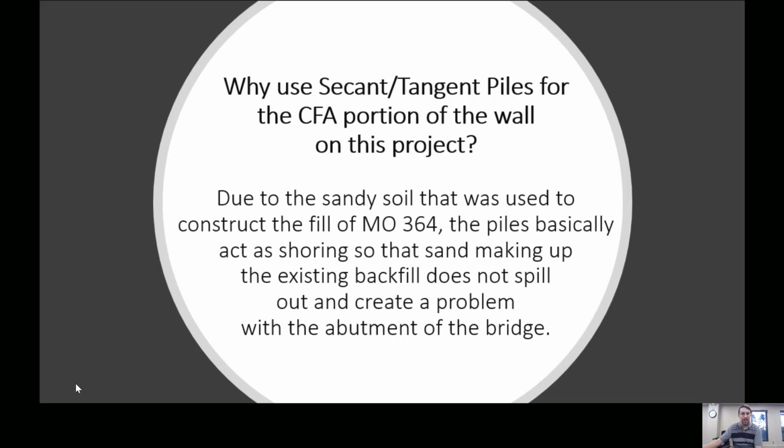So why use tangent piles for the CFA portion of the wall? Basically, due to the sandy soil used for the fill on 364, we needed something to shore up the soil before we actually started constructing the wall so that it would not damage the western abutment.